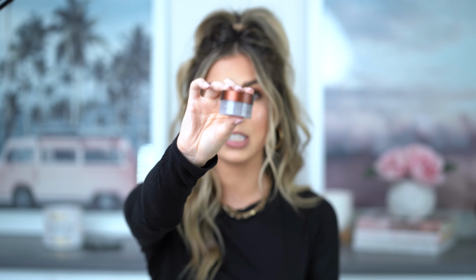It is so perfect for every day. And it wears really well. It is super comfortable. It's great for travel because you don't even have to think twice about having a sharpener. Going off of lips, I wanted to share this Sugar Lip Polish Exfoliant.